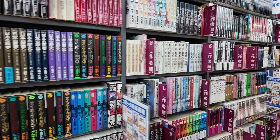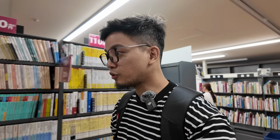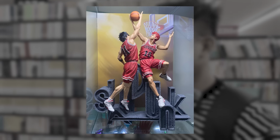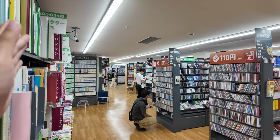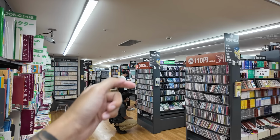And of course, we're not going to miss the manga section or the book section. As you guys know, I'm a huge Slam Dunk fan, and I also have this resin statue back at home. Probably I'm going to flash a picture here. And we are lucky enough to even see the actual place of Kamakura. That resonates with the anime of Slam Dunk. I'll give you an idea how huge the manga section or the book section is, starting there.